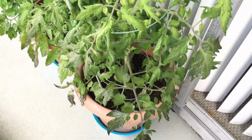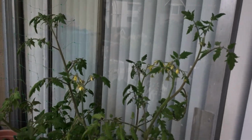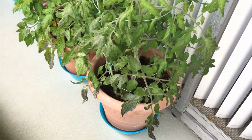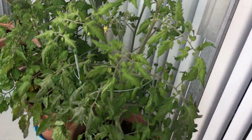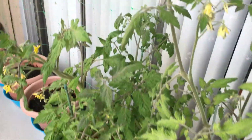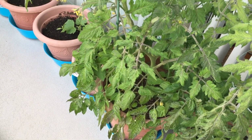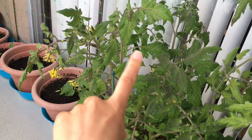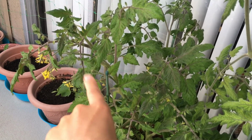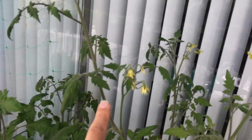And look at my tomatoes. Look at these beauties. They are amazingly beautiful, aren't they? And this is my tomatoes. These are the beefsteak tomatoes. They grew. You see, they grew taller. They're not as tall as the green ones, but they grew.